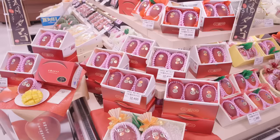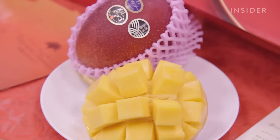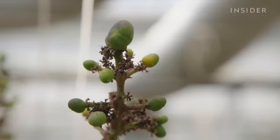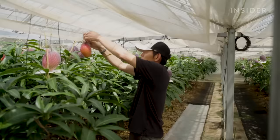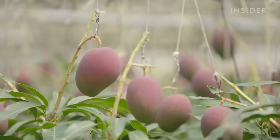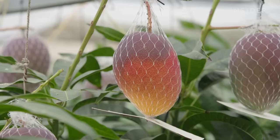Every April, the best mangoes from the prefecture are auctioned off at Miyazaki Central Wholesale Market. But although farmers in Miyazaki dedicate an entire year to preparing these mangoes for auction, there's no guarantee that the fruit will fetch such a high price. That's because, before reaching the auctioning table, a mango has to be perfect, inside and out.